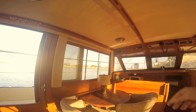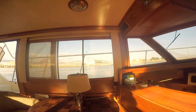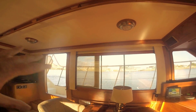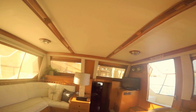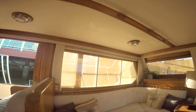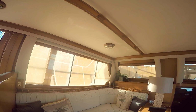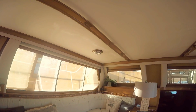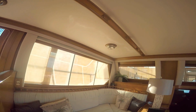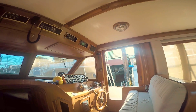And then there's a little bar table right here that opens up. We've never used that. You'll notice there's a lot of opening ports here, which gives tremendous ventilation. But it's also why you would classify this really as a coastal cruiser, inland waterway vessel, because these windows are really too big for ocean work. There's just too much exposure there. But we don't do that, so that's fine.